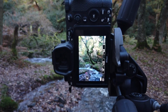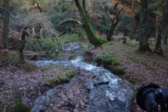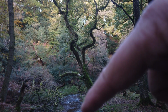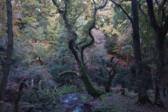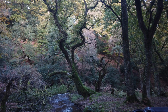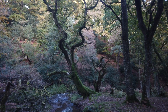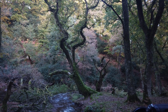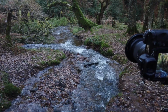As you can see, I'm set in portrait mode in the back of the camera there, and what I've done is taken some general shots. Settings are ISO 64, f9. I think it was around about 2/5 of a second, something like that. But what I also wanted to do was blur this water just a little bit more.